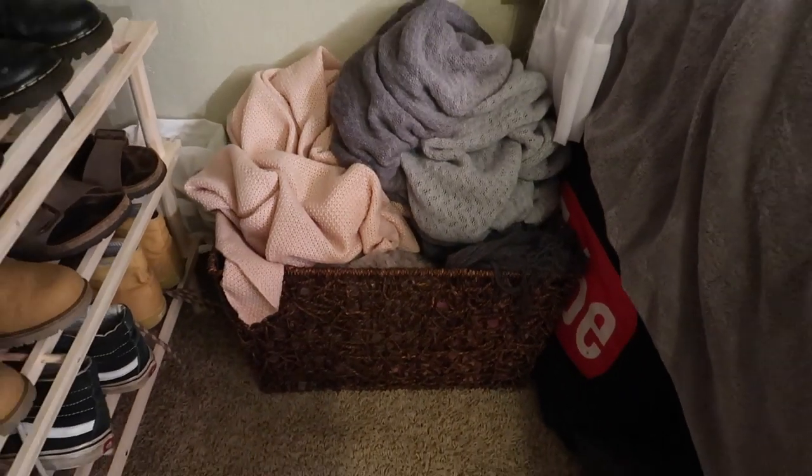Then I have this cute little basket of just throw blankets. I'll definitely be using this in the winter. Right now it's like 100 degrees in my room, so that's not happening.